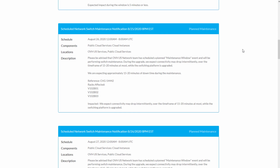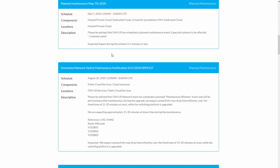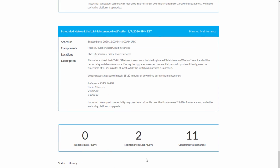You can see that any particular maintenance may have an intermittent impact, in this example, over the time frame of 15 to 20 minutes at most. The previous one, impact may be a window of 5 minutes or less, but we give you an advance notice of what's going on. This is all based on the last 7 days.